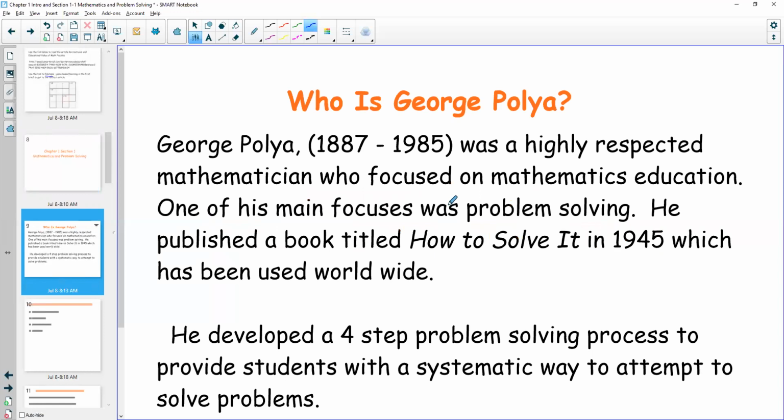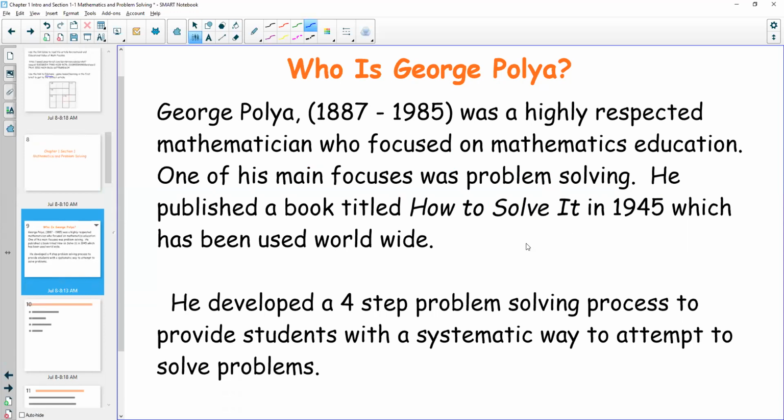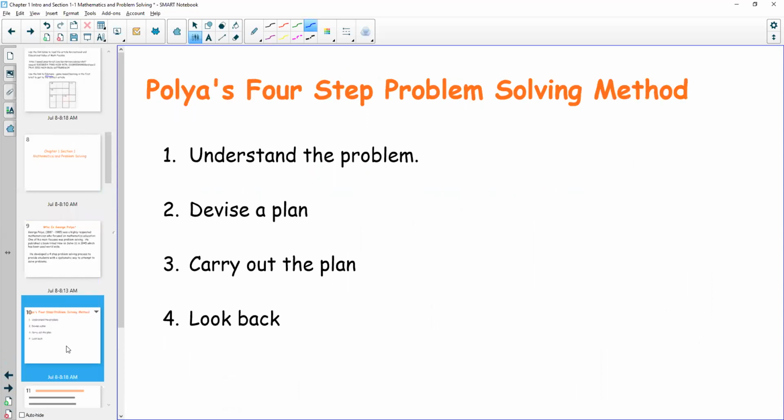His first book was published in... not his first, but he published a really important book called How to Solve It in 1945. He's got this 4-step problem solving process that then was important and really new. And when you see it in a second, you're going to go, huh, really? Okay, but it was all about being systematic in your approach to problem solving with kids. So these 4 steps: understand the problem, devise a plan, carry out the plan, and then review.